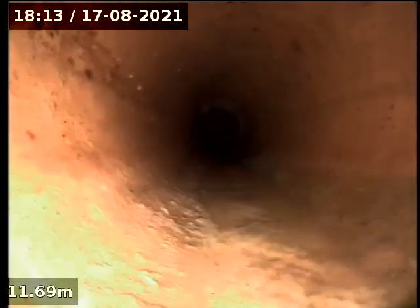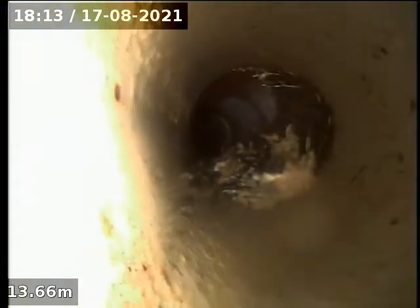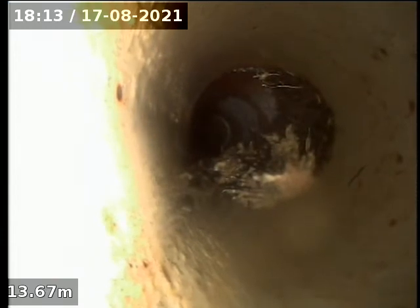More tree root there. Further, and some more here. Got a few issues here. All right, we'll send her down.